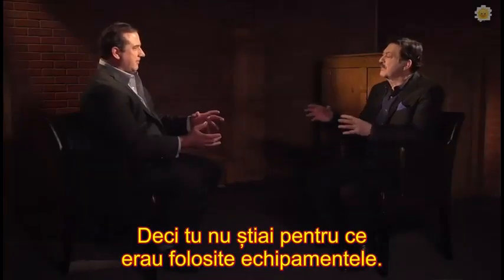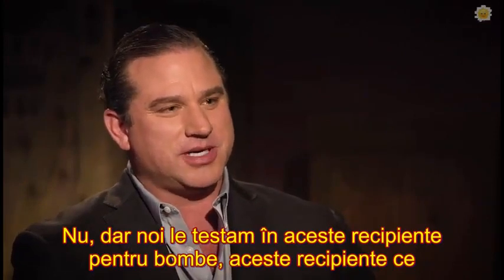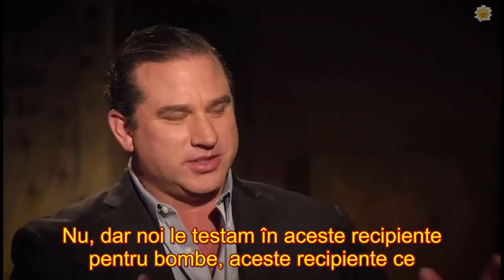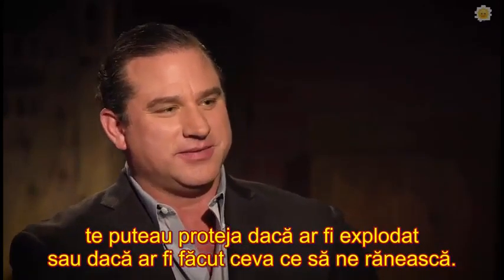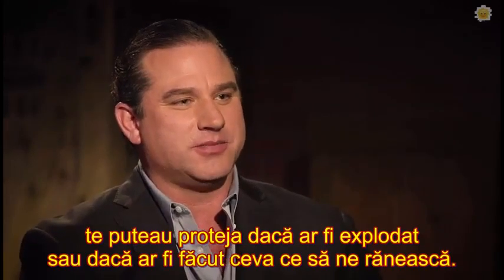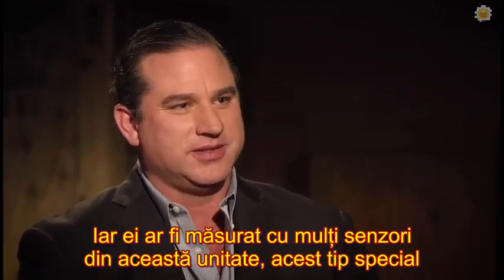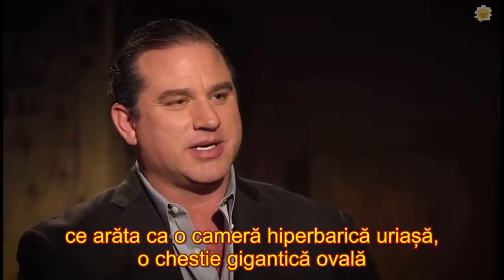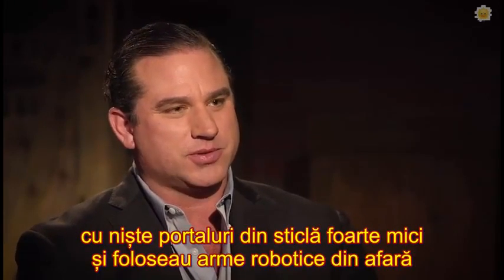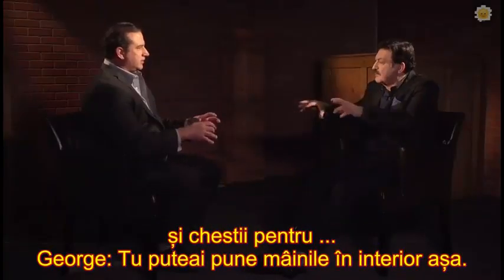So you don't know what the equipment was used for? No, but we would test it through these special bomb containers, containers that can protect you if it were to explode or do something to harm us. They had many different sensors in this unit. It looked like a giant hyperbaric chamber, a giant oval thing with very small glass portals, and you use robotic arms from the outside. So you put your hands in like that?